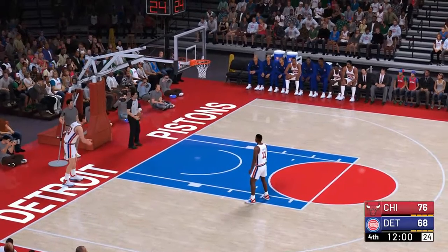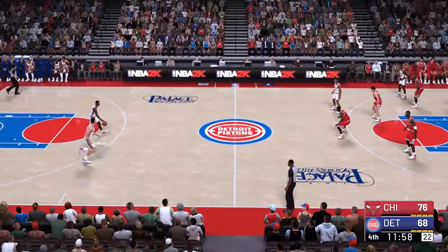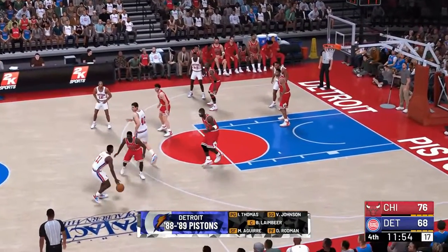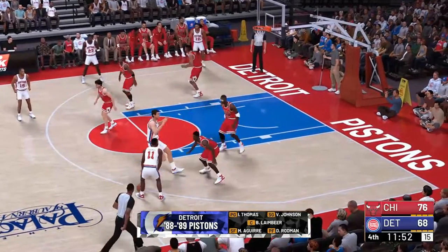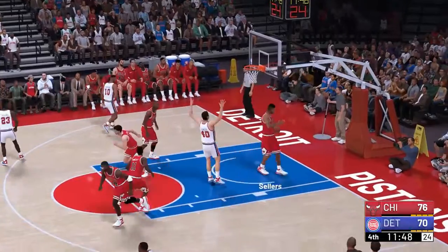The fourth quarter has arrived. So good to have you with us. Detroit with the ball, trailing here by 8. We've got Bill Laimbeer. Thomas is out there with Johnson. Then it's Rodman, and it's Aguirre in at the 3 spot. That's the group for Detroit right now. Thomas, that's good.